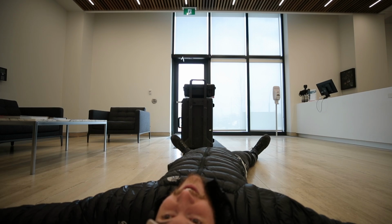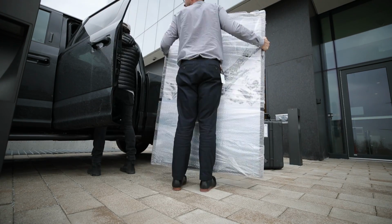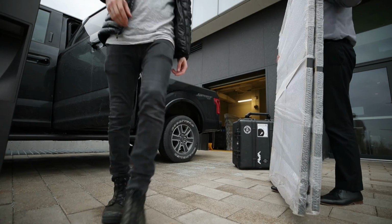This camera's so heavy. Yeah. I could fit those in the back seat. Hang on. Doesn't fit. I'm gonna have to put these all in the back and it's gonna rain.